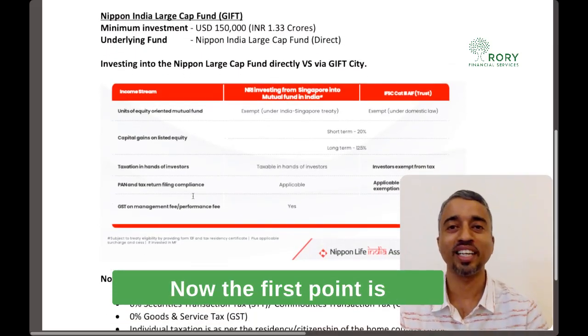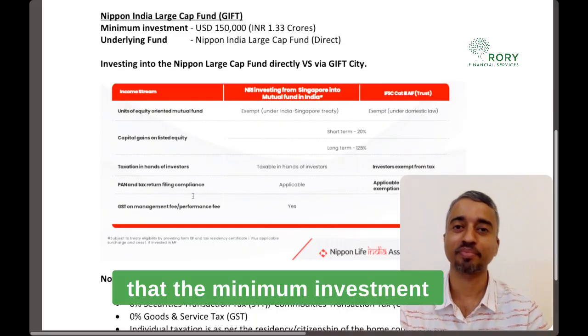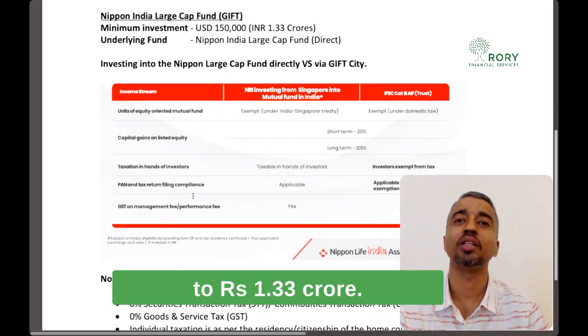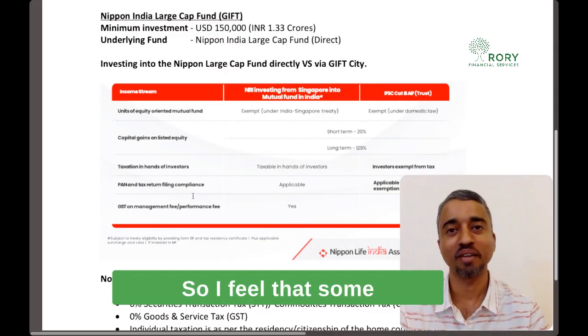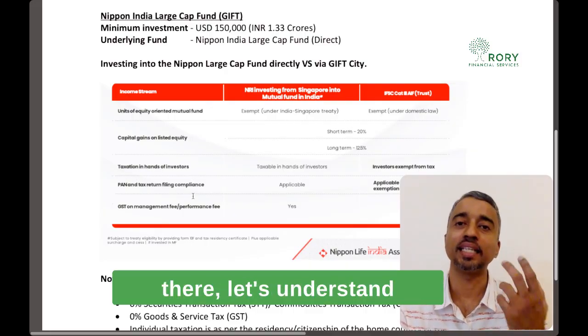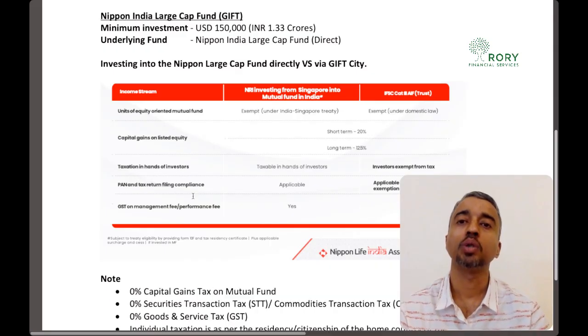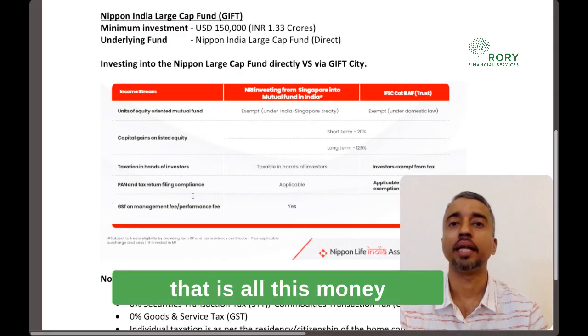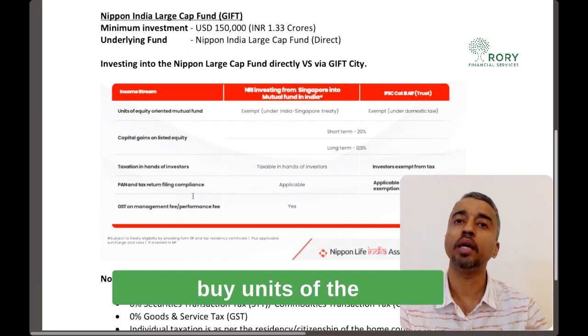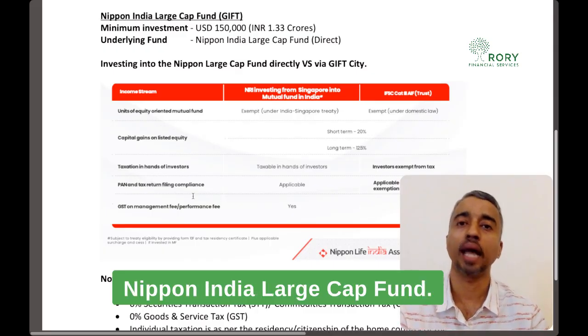Now, the first point is that the minimum investment is $150,000, which translates to 1.33 crore rupees. So I feel that some of my viewers may drop off at this point. But if you're still there, let's understand the other advantages. So the underlying fund, that is, all this money is pooled and then used to buy what? They use it to buy units of the Nippon India Large Cap Fund.